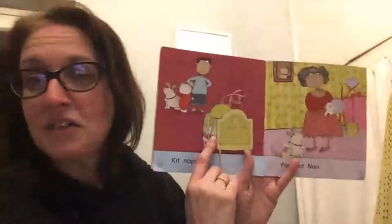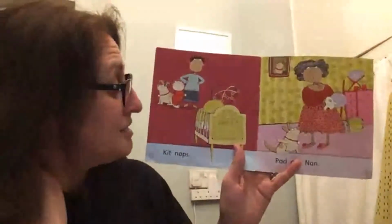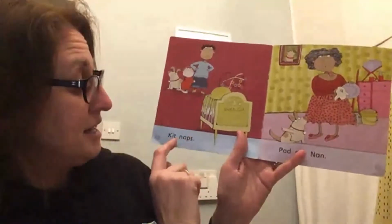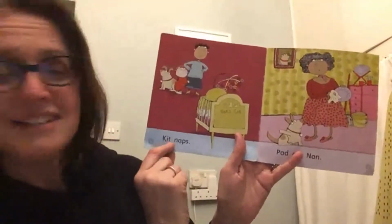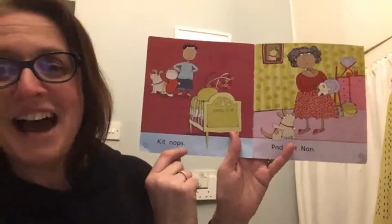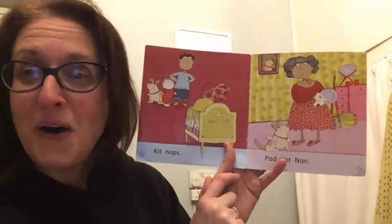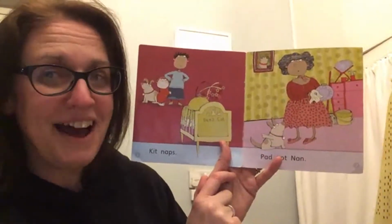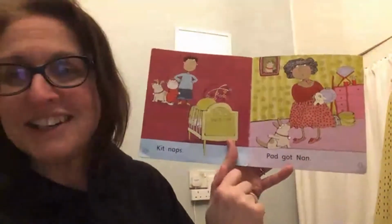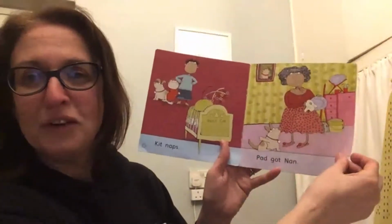Well, Kit obviously is quite a strong-willed cat because he decides that he's not bothered about being told by Sid, and he naps. Kit, nap, and then put that on the end, naps. So Pad calls in the big guns, who obviously in this family is Nan. And here we've got her name here with the capital N again. Pad got Nan. I won't blend that one for you.